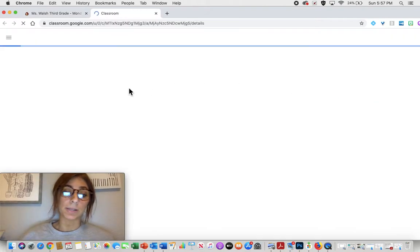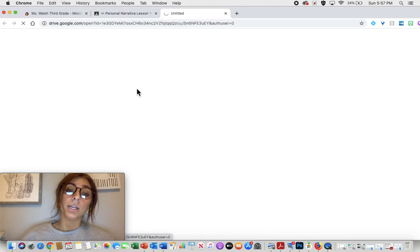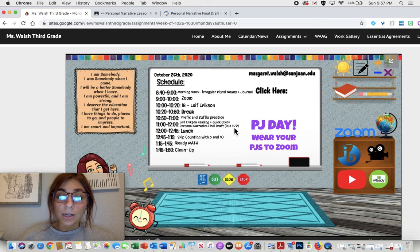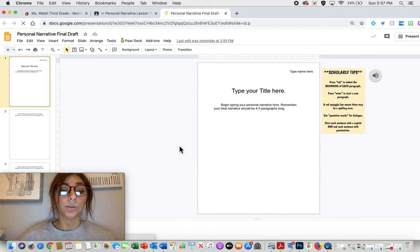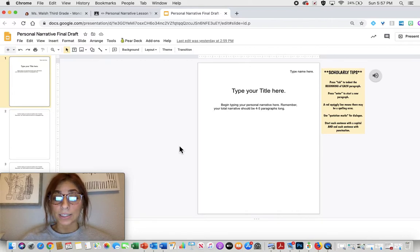draft. So if I click this pencil right here, you are going to see that it takes me to my final draft. As it says right here, and as it says right here, and as well as it says right here. It is due November 2nd. So that means I am not expecting you to have it done today. That would be so unfair of me, and I know that. So you have until November 2nd to type your complete final draft. So keep that in mind.